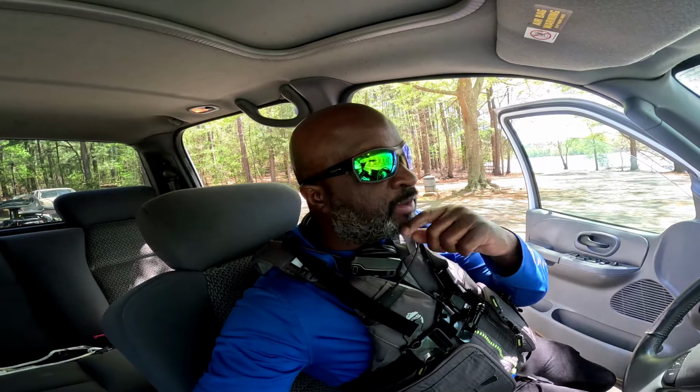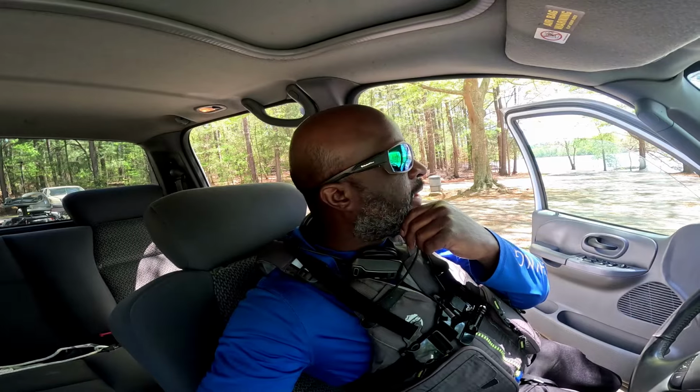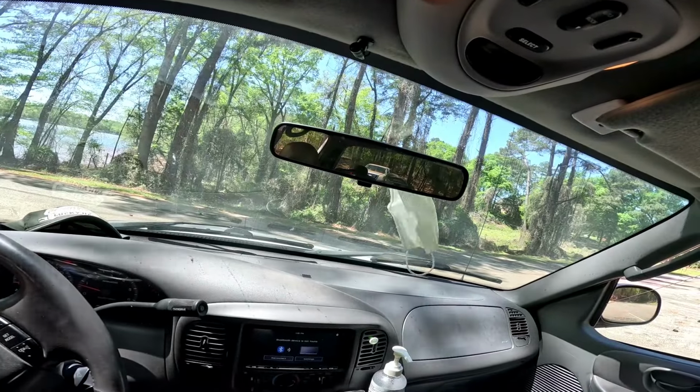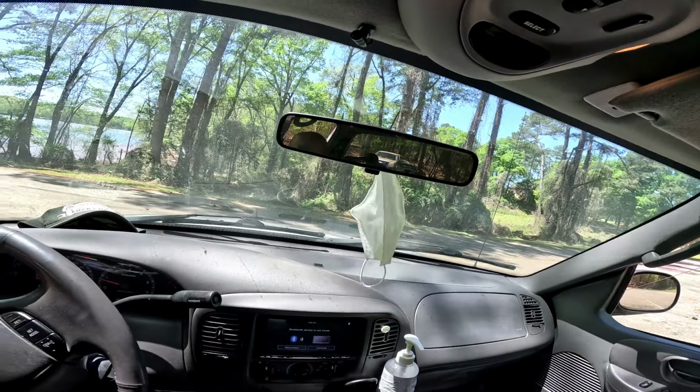So it's going to be a lot of sitting down today, not really too much standing. I'm also going to look for some protected areas in which to fish. We're going to be on Lake Hartwell today. It's a beautiful day outside, it's just windy. Just look at my little mask. I'm on the inside of the truck and look at it. Look at how it's just waving at everybody.